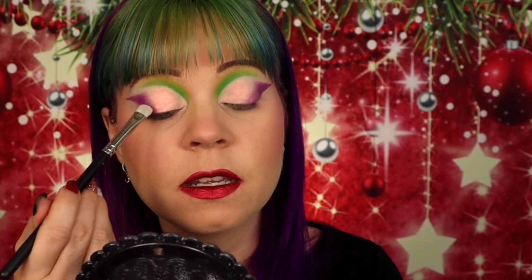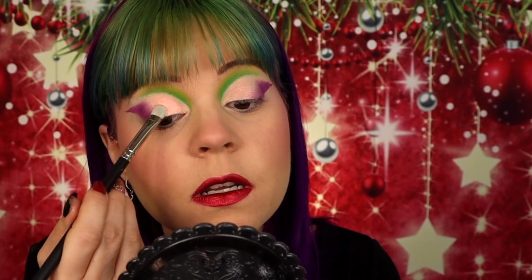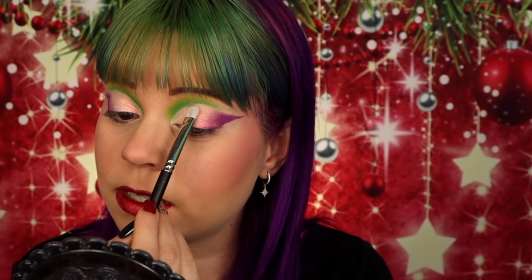How opaque I'm able to get this, because I know how beautiful the shadow can be. And I just want it to be very, very nice and shiny. And I think that made a huge difference. This looks so good. Actually, I think I like this look, you guys. I wasn't sure at first, but I think it's coming together.